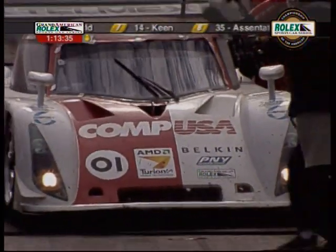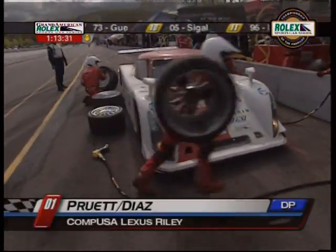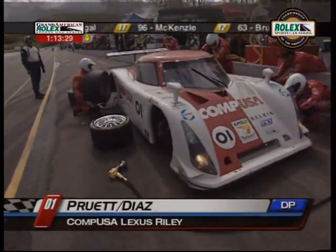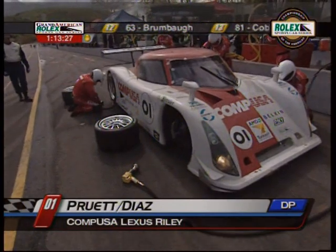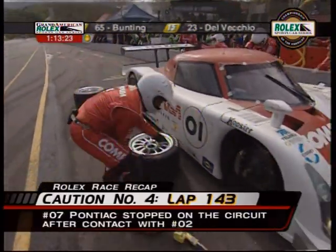The 01 is in, Chris. That's right, Brian. Scott Pruitt breaking the 0-1 Comp USA into pit lane. He's going for some fresh tires and fuel. They're hoping that this might get him to the finish, and it probably will. We've only got about 55 minutes left here, so this could be the last stop for this car.